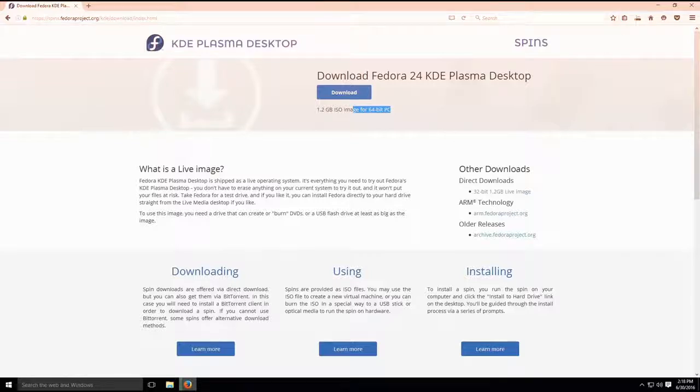Now, the file size is 1.2 gigabytes, so it might take a while for it to download. And I'm going to use this time to tell you why I chose this one and why I'm downloading the KDE Plasma Desktop. First of all, Linux as an operating system and the desktop environment come in two separate packages. You have several desktops which you can use for the Linux operating system, and you have God knows how many Linux distributions out there which function with a wide variety of desktop environments.